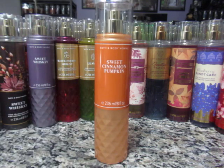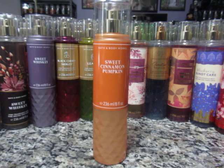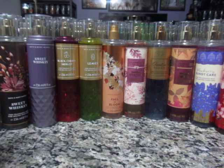I have this version from 2022, I believe. This is the faceted bottle I have. Again, Sweet Cinnamon Pumpkin is not available in Canada, in store or online. This has not been available for the last couple of years or so, which again is quite odd to me, not to see this in body care in stores. This is an online exclusive in the US only, but I do love this one.